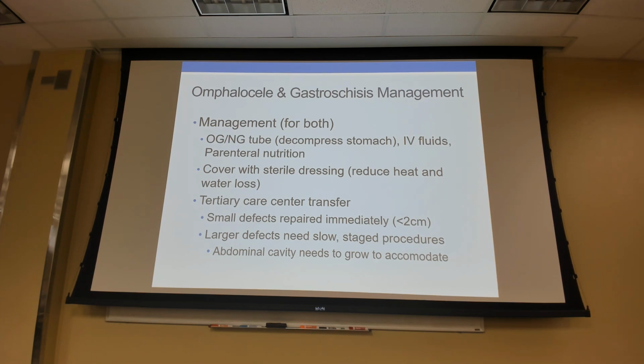Same thing, you need to make sure the air is out of it, so NG or OG decompression of this, TPN for both, IV hydration for glucose in both, covering anything with a wet, sterile dressing, so you make sure that it is not losing any kind of heat as much as possible, and then your staged repair.